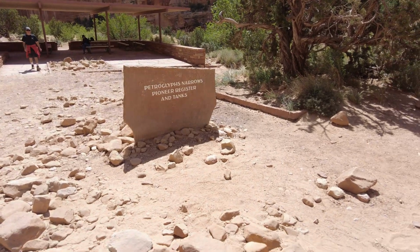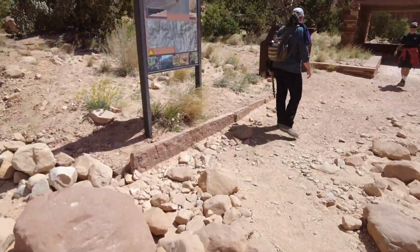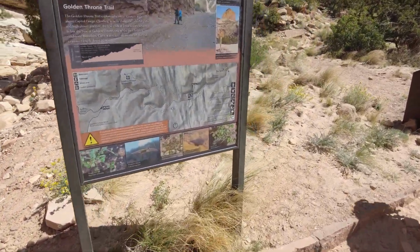All right, going down to the Petroglyphs, Narrows, Pioneer Register, and Tanks here at the Capitol Gorge Trailhead. Why do they call this a gorge? Because it's gorgeous, baby. Yeah! Walking down the Gorge Trail, headed to some pictographs and Pioneer Register areas.